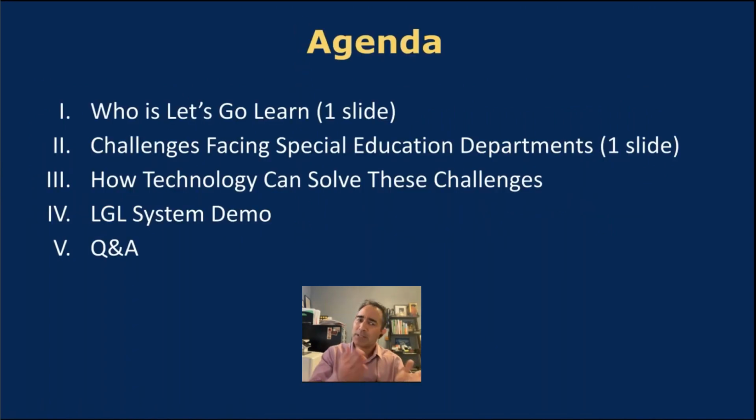Here's the agenda real quickly. I'm just going to give you a quick background on Let's Go Learn, and then I'm going to talk about the challenges facing special education. And this is a lot of the stuff we were hearing at the conference. And then we're going to talk a little bit about technology. And then finally, we're going to go into a system demo. And of course, I'm going to be explaining the Let's Go Learn system here as well.